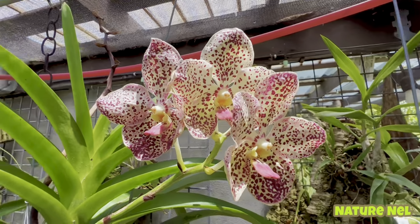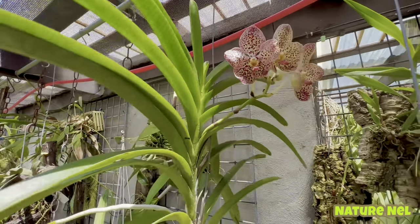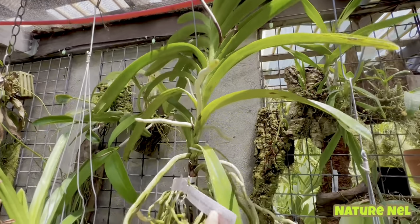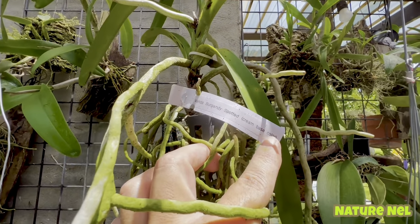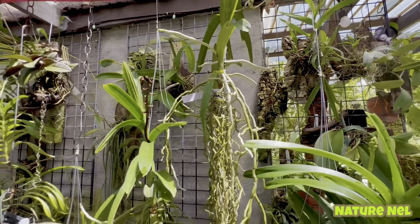This is the one that C from Sierra Madre gifted me a while back, and I didn't have a name for it. It just said on the tag, burgundy spotted, cream background. So that's what I put on there. But it's a really pretty vanda.